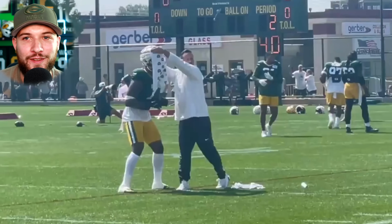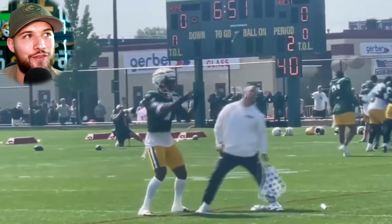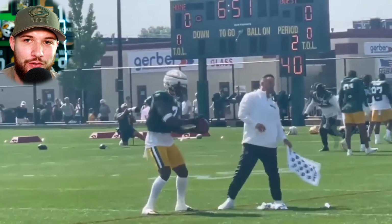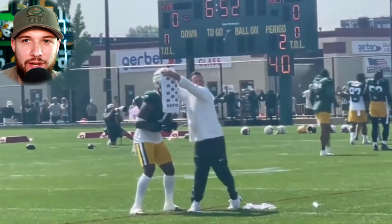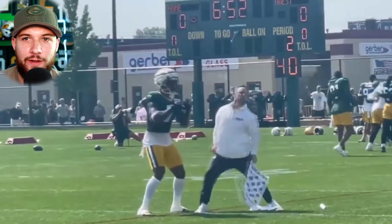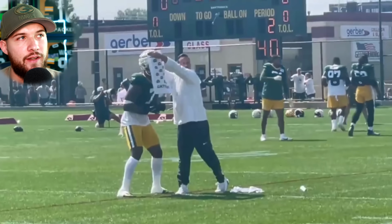That's good for Quay Walker because I've seen this guy drop many interceptions, so hopefully he can clean that up, get his hands better, so we can see some Quay Walker interceptions this season. He is limited today, but it doesn't seem serious. It wasn't disclosed what type of injury it was. He just didn't participate in teams, but again, it doesn't seem serious at all.